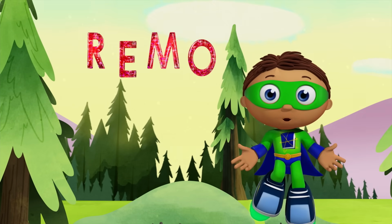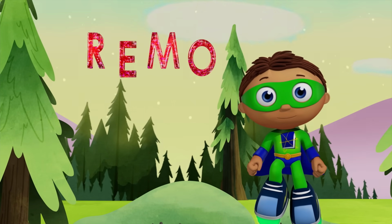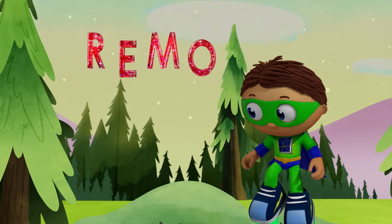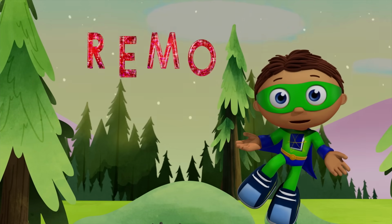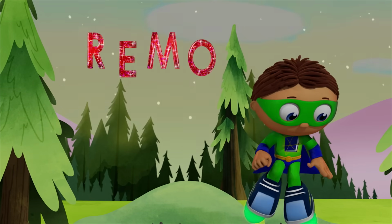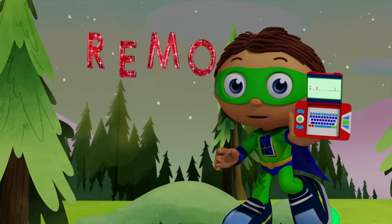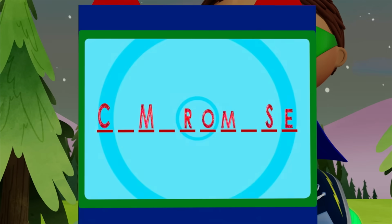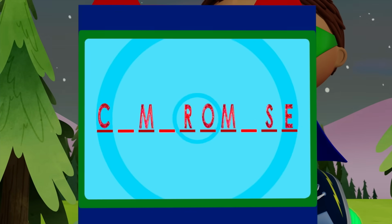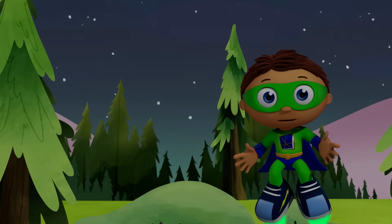You see more super letters. Which ones? R. E. M. O. R, E, M, and O. We need to put them into our super-duper computer! 3 more super letters, and then we'll get our super story answer. Nice work, super readers.